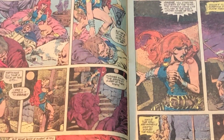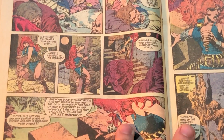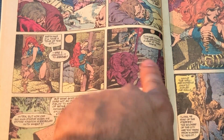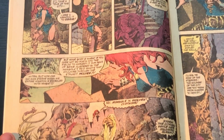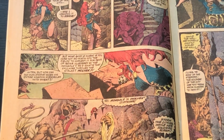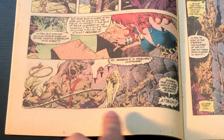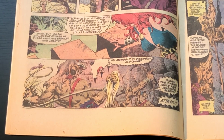And again, no shabby panels. Then she wants a tour of the city, and everybody's asleep, everybody's drunk, and she goes up to the parapet and sees that these guys are invading. They're wearing wolf skins to shield themselves, or to sneak in, and she raises the alarm.